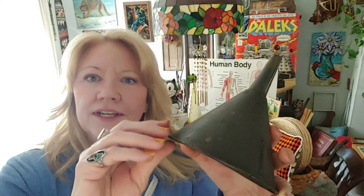All right, after the Restore or the Goodwill, we then went on to the Scrap Exchange, and I found several things. The Scrap Exchange has two sections. There's the scrap area, where you can buy things that they consider scrap or not real valuable that you can use for arts and crafts type things. And then they have another store right next door that's like their thrift store section. So we went into both. The items I'm going to show you first, I found in the scrappy area, the arts and crafts area.